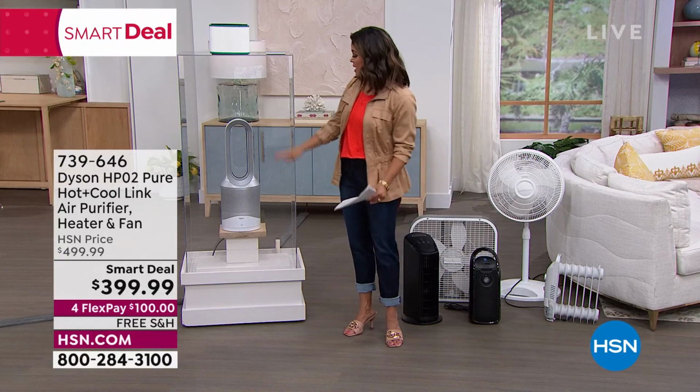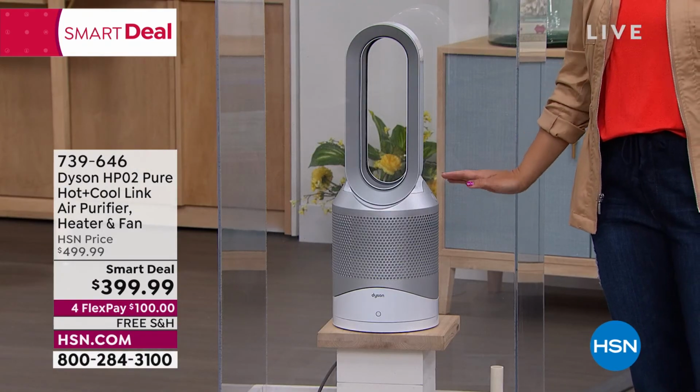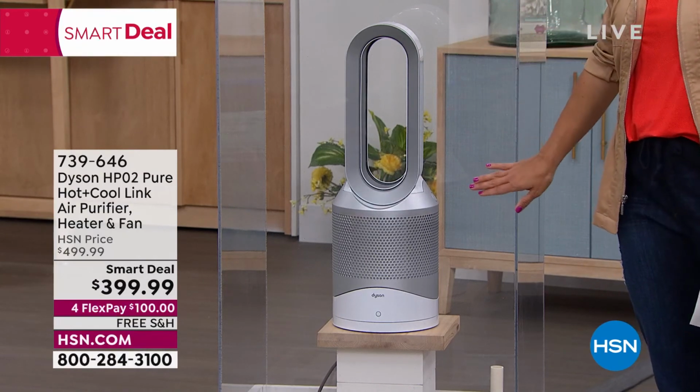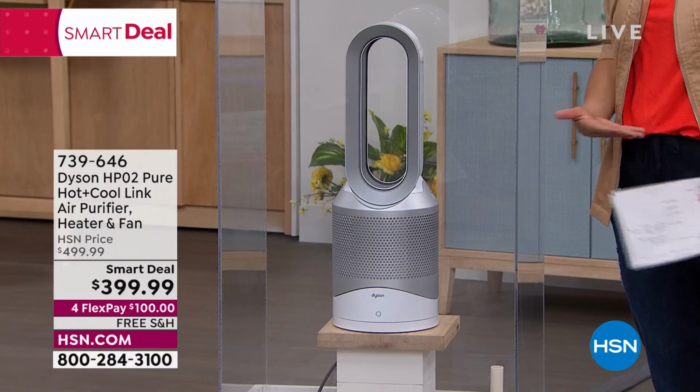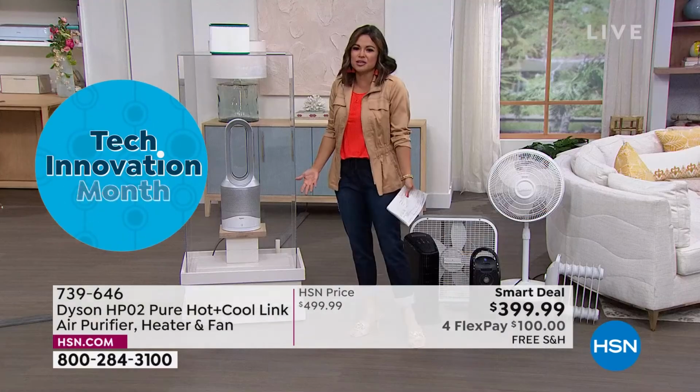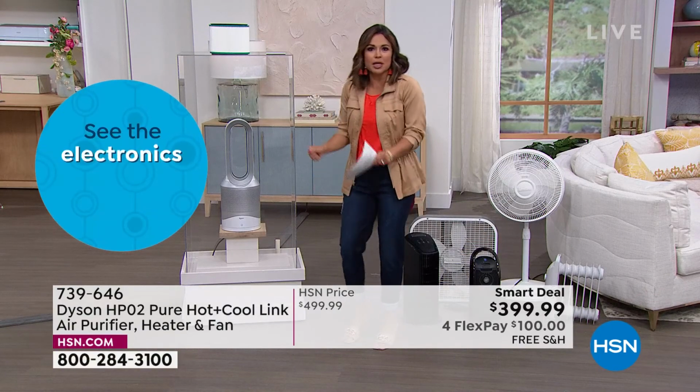And so this is what it looks like. It's not a massive machine, which is interesting considering how powerful it is. It's about 25 inches tall, weighs about 8 pounds. So think about, it's like a little baby, like it's not heavy. So when we say take it room to room, we really mean it. You don't need to wait for help or get a dolly to move this thing around.